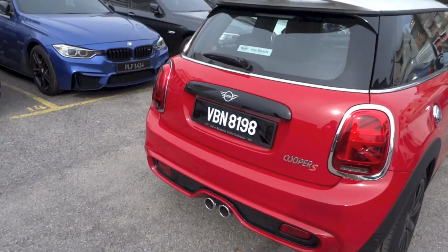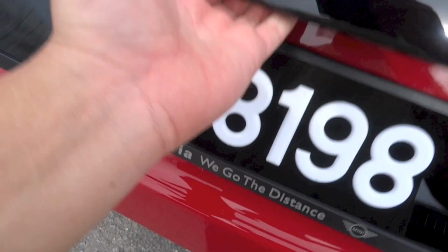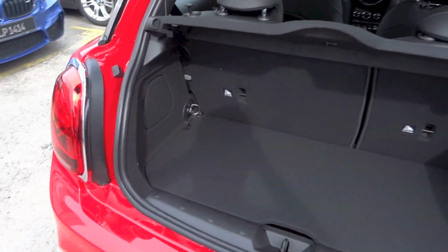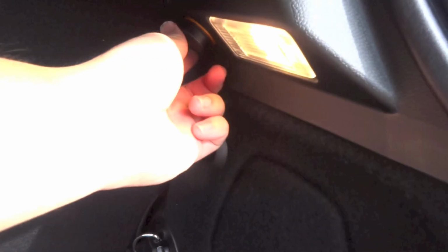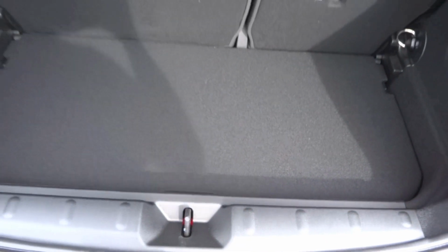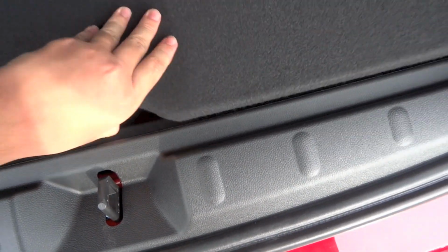To open up the rear hatch, go towards the rear hatch itself and locate a touchpad beneath the Mini badge. Boot space in the Mini 3-door hatchback is 211 litres with the rear seat backs in place and 731 litres with the rear seat backs folded and the cargo cover removed. To the right of the boot is a light and a power outlet. There is also an adjustable boot floor that enables taller items to be kept in the boot, and under the actual boot floor is a storage space that currently houses the vehicle's first aid kit.